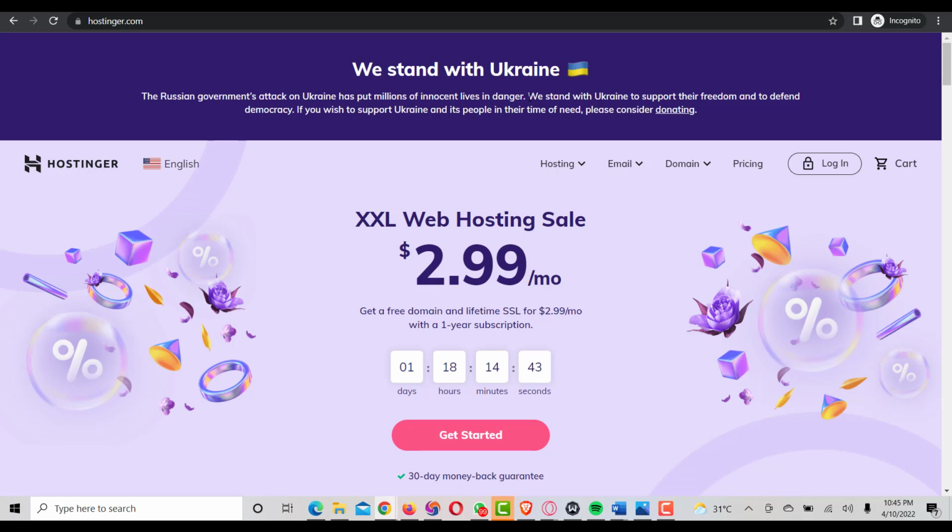And of course, you can transfer your hosting when you don't like something about them, so you can transfer your hosting from one host to another. So that is that for the cheapest hosting under $1.